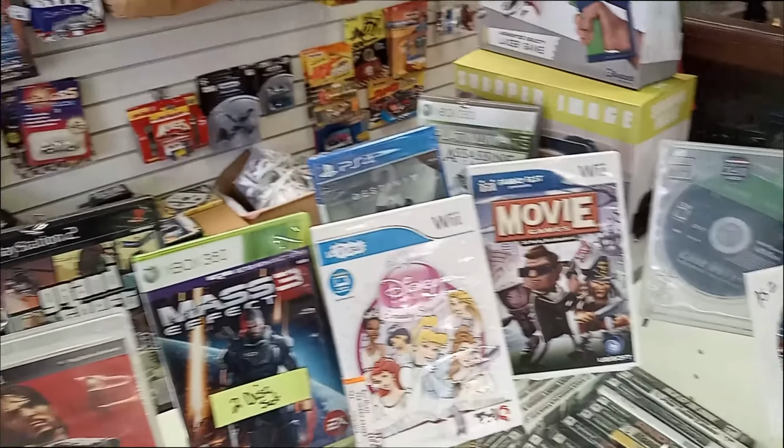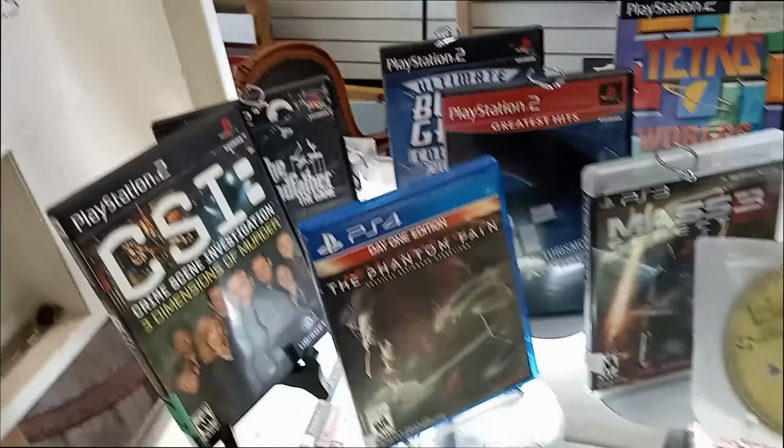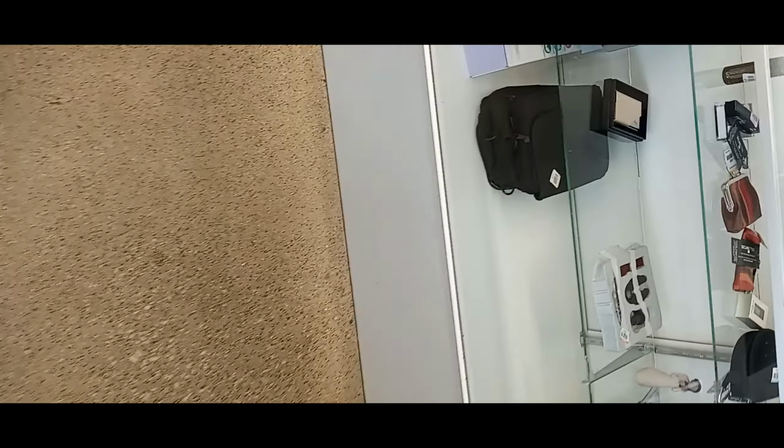Anyway, here are the games. Xbox, Xbox One. We got some Game Boy, Game Boy Advance, and some Atari stuff. Wii, PS2, PS3, and PS4, and then a selection of games. I don't know the rhyme or reason why they're up here, but they just kind of are. Here's one of the Goodwill runs.